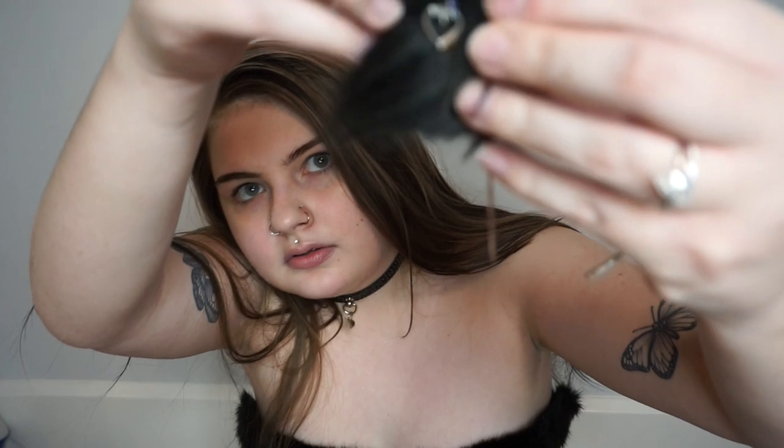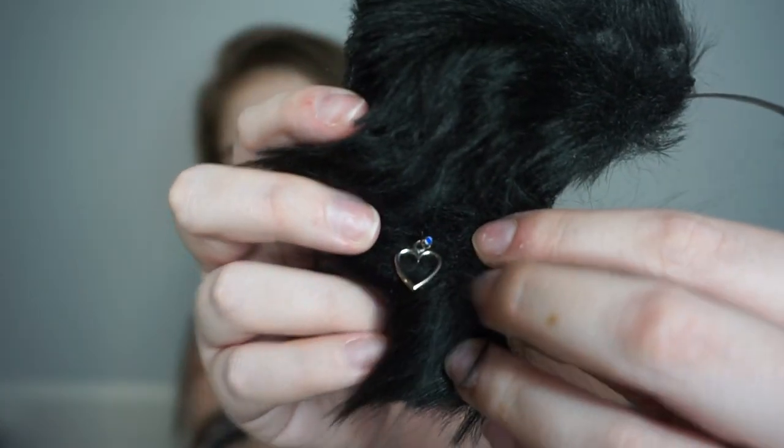Oh my gosh. Obviously, I'm keeping them because they're one of my first legitimate pairs. I don't have the other ones anymore, but I do have this one. My first actual high quality pair of ears. A little blue piercing with a heart charm.